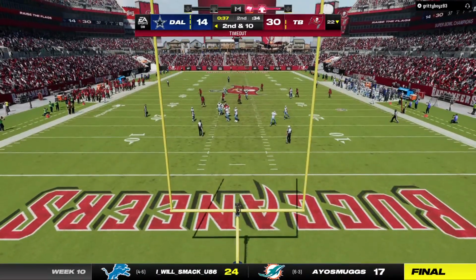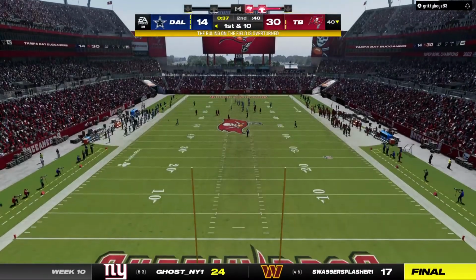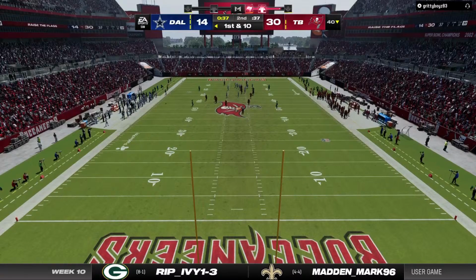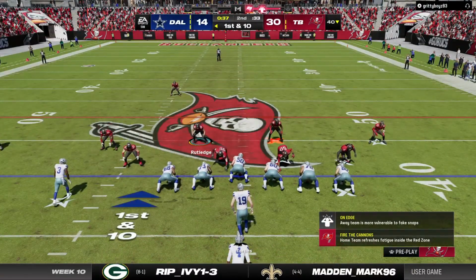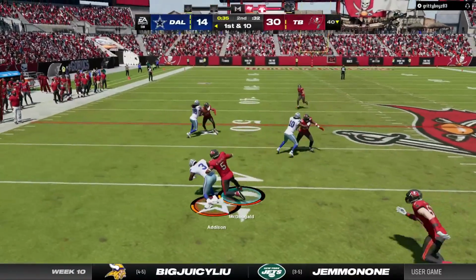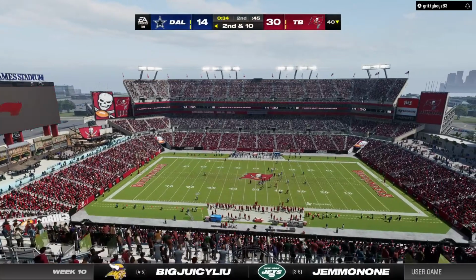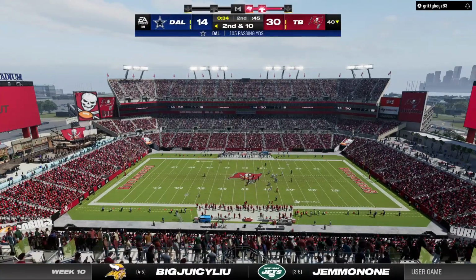I believe they buzzed down. They're going to take another look at this play, with all reviews coming from the replay official here in the final 2 minutes of the half. Quickly to Addison here. Now the Cowboys going to burn the first of their timeouts, as the clock will stop with 34 seconds to go before halftime.